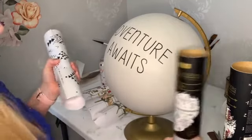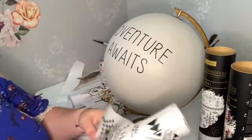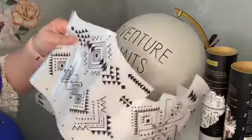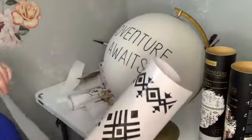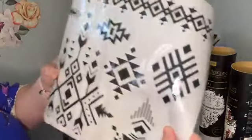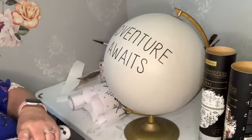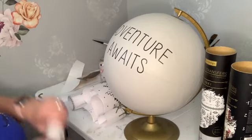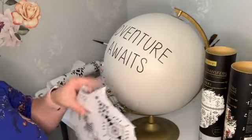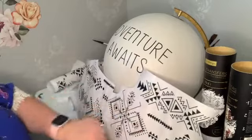I'm trying to figure out if I want to do Folk One under the floral or over the floral. That's going to be a challenge. I definitely like the thinner Folk One, because the other sheets in Folk One are very thick. The design is very heavy and thick, so I think that's a little bit too much. I'm going to stick with the lighter, thinner design, like on this one here. That's from my Cricut, Regina. So I think that's going to be cool, and I really like this one right here.